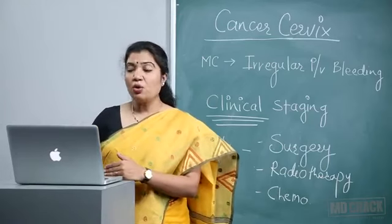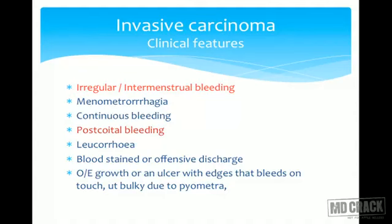Now let's see how invasive carcinoma presents. The clinical features of invasive carcinoma depend on the lesion. Usually the patient comes with irregular bleeding or intermenstrual bleeding. I have highlighted this point here also because that's the most common symptom. She has irregular per vaginal bleeding. It can be in between the menses. Menometrorrhagia is the other term used for this. Continuous bleeding can also be there.